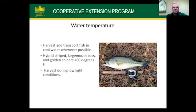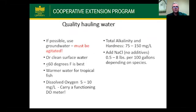And if you can't use groundwater or spring water, some clean source of water, use the cleanest source of surface water you can that has relatively low organic load, not heavy plankton blooms and this sort of thing, which can deteriorate quickly and compromise your water quality in the transport tanks. Again, cool water works best. These are insulated tanks. You don't want to do this for tropical fish, but for most of our temperate species that I've shown you before, this is the way you want to go.